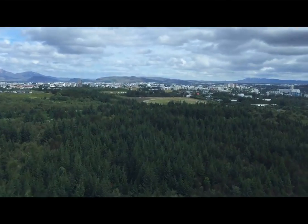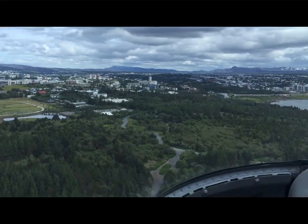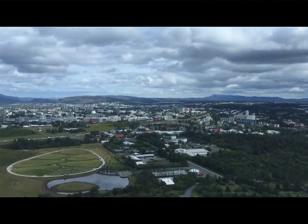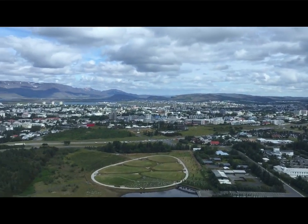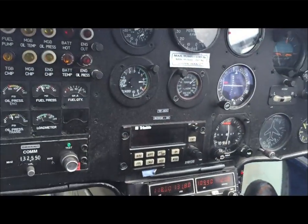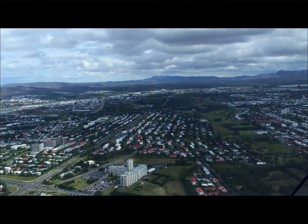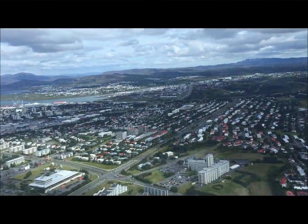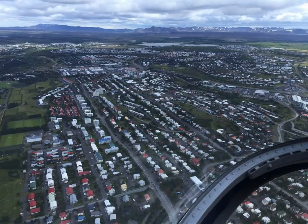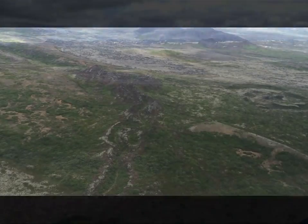And so we're going out of Reykjavik at this point. Of course, my camera's inside the cockpit, so you'll see some window glare here and there. So not quite the same quality that you saw from their commercially made video. But that's Reykjavik from the air. And we're still over Reykjavik. And now we're heading out. So we're well away from Reykjavik.